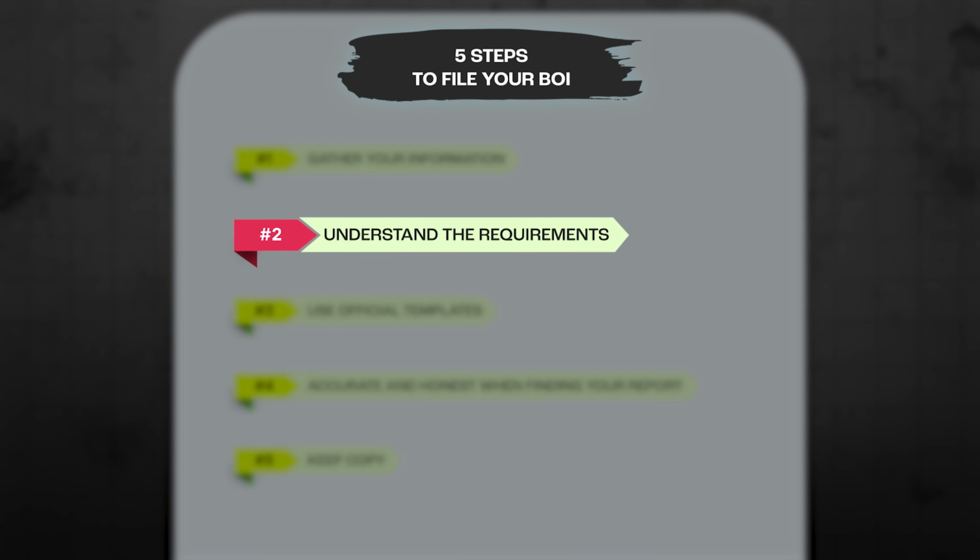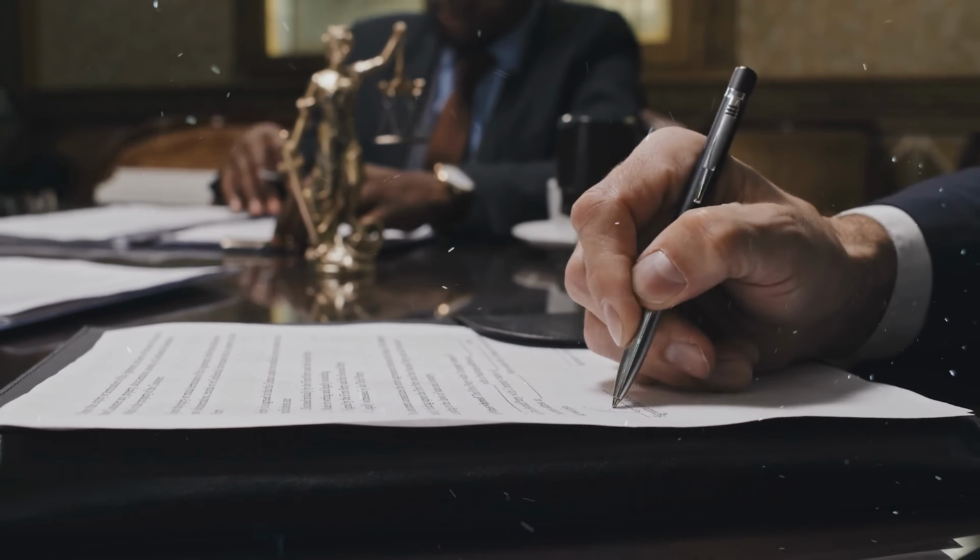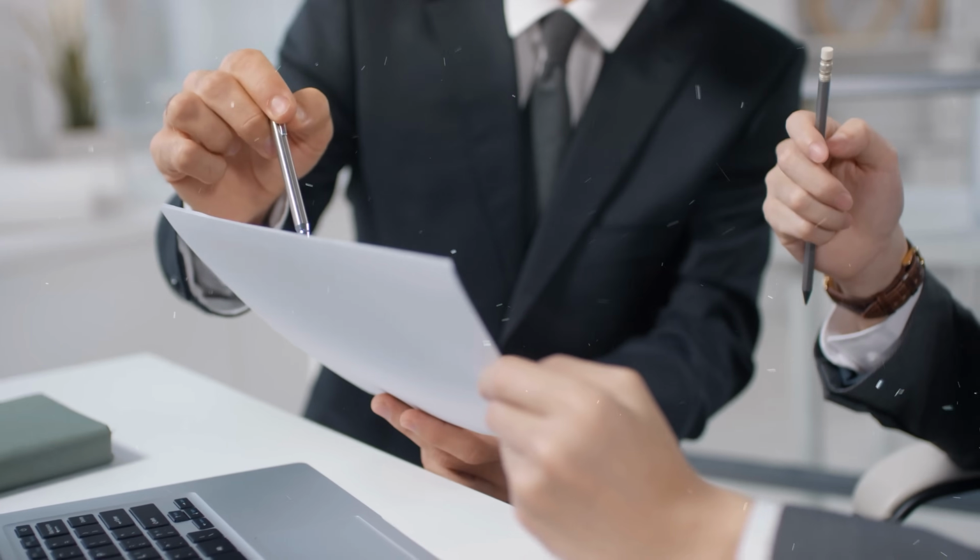Now, step two is to understand the requirements. So different places have different rules for BOI reports. So make sure you understand what's needed in your particular state. I would recommend checking with local regulatory bodies or legal experts first to ensure you're on the right track.